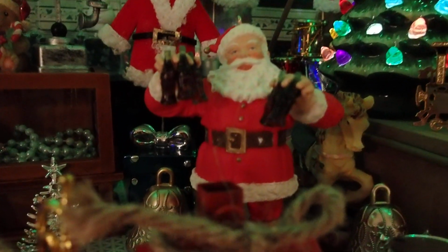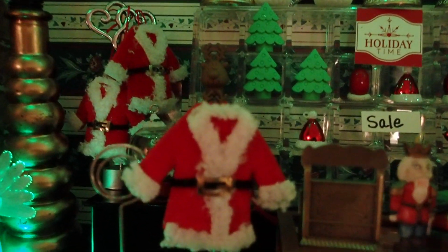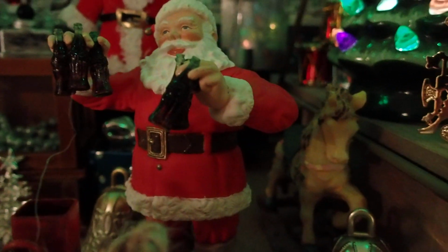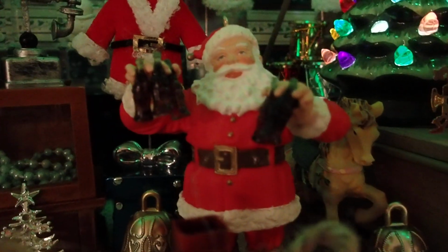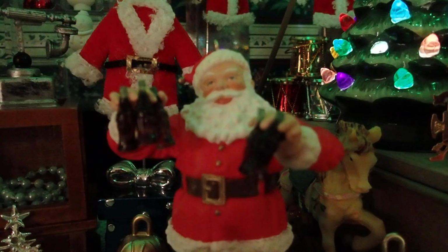And notice his suit. Notice all the other suits in this Christmas store. I am guessing that all the other Santas will come here to buy their suit. But his is original. This is the real Santa. His suit is original, beautiful, and the fact that he's giving out Coke for free, I think you should get here really soon and take advantage of that.